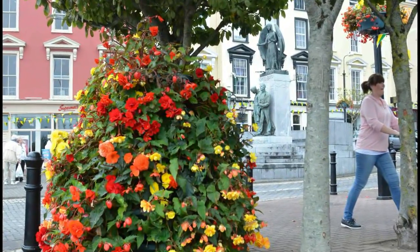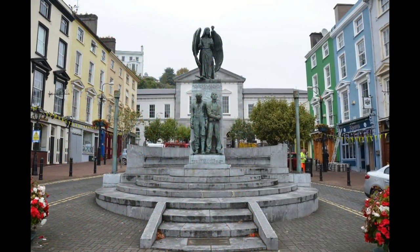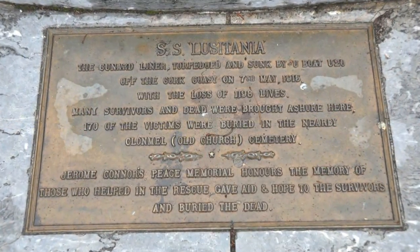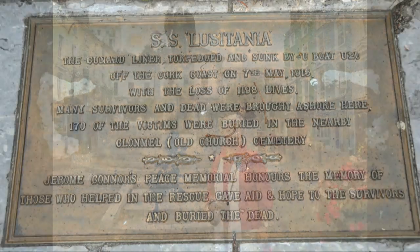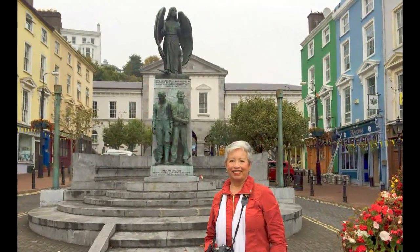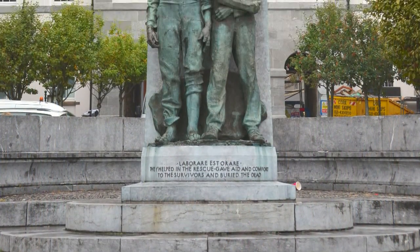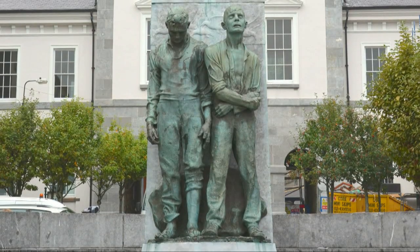The Lusitania Memorial was designed by Jerome Connor and unveiled in 1945. The total construction of the monument took 11 years. The Lusitania Memorial is far larger than the one of the Titanic, which is only a very short walk away. To emphasize the importance of the local fishermen in rescuing the survivors, two of them are depicted in the memorial below the so-called Angel of Peace.